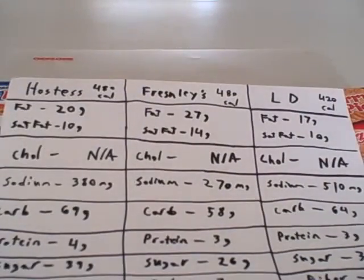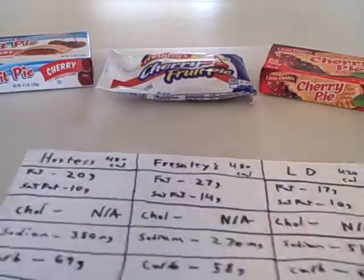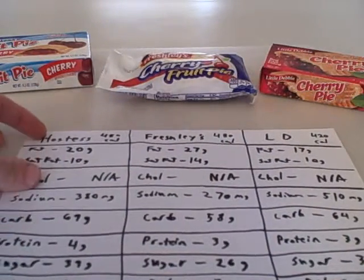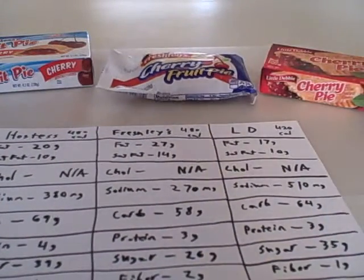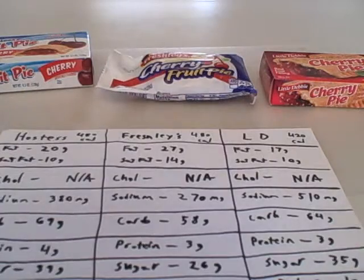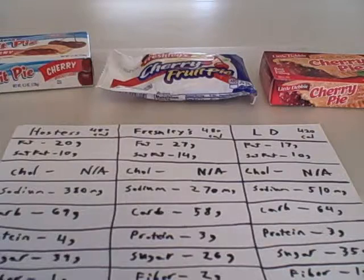Anyway, I have here all the nutritional value for the 3 pies. Let's take a look. Hostess here is at 148 calories. The same with the Freshly's. The Little Debbie, on the other hand, is 420 calories. Far less, but not by much. Isn't calories what you humans use to fuel your bodies? Seriously, how can you not run on Energon? Okay, I'm just gonna go on here.